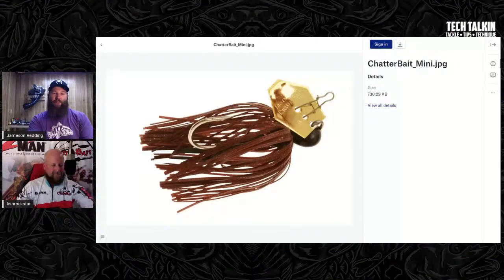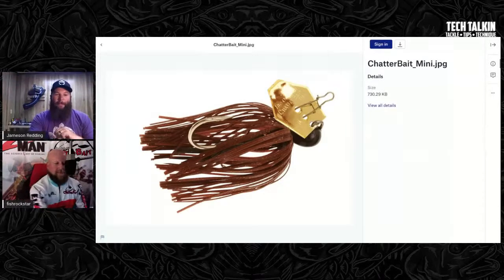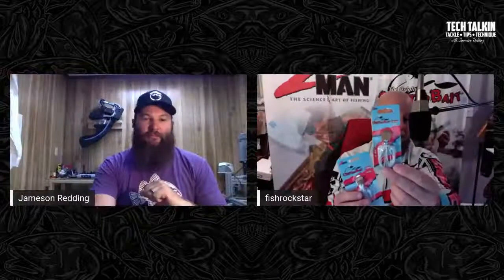So moving from that little guy, I've got a picture of probably the next step here, the mini. So it's a skirted chatterbait. Well, there are two different ways to go. Actually the next step up would be the micro. You would have this little guy right here, which is a 1/8 ounce model. That's the only size that we make it in.